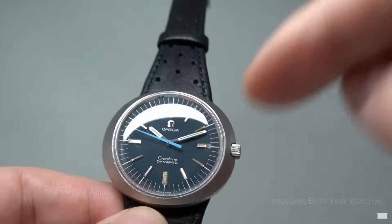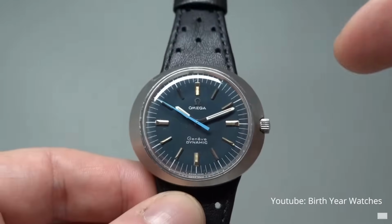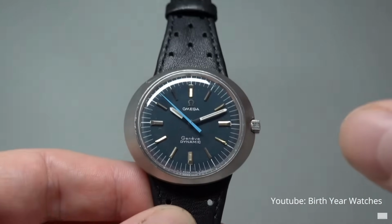So probably one that I have and I've always enjoyed, and because of the case shape, it's not everybody's favorite, is the vintage Genève Dynamic, where you can change the strap and the bracelet. There's like a retainer ring on the back. Yeah, I didn't know about that part. Yeah, it's like a pebble shape. I know the case shape. It's like an oblong, kind of like wider an oval than it is tall, I think.